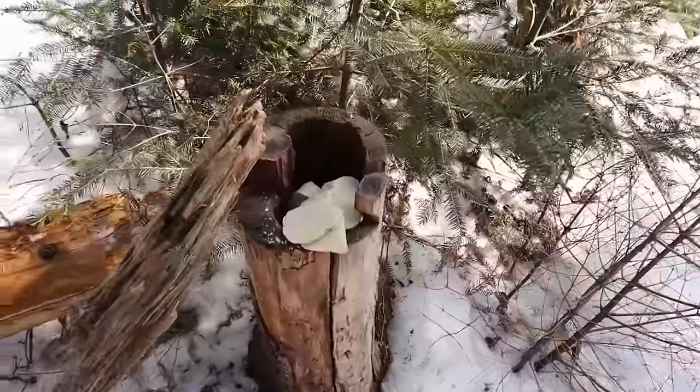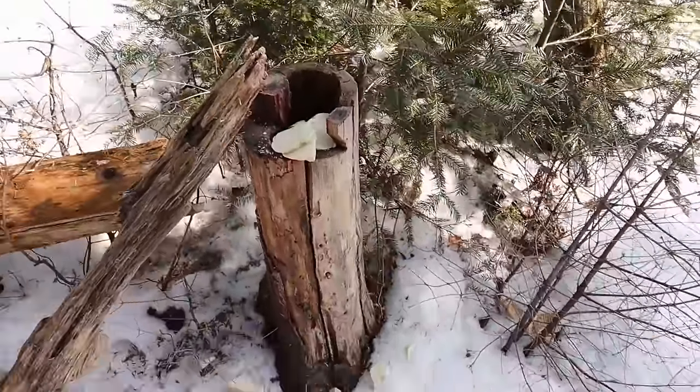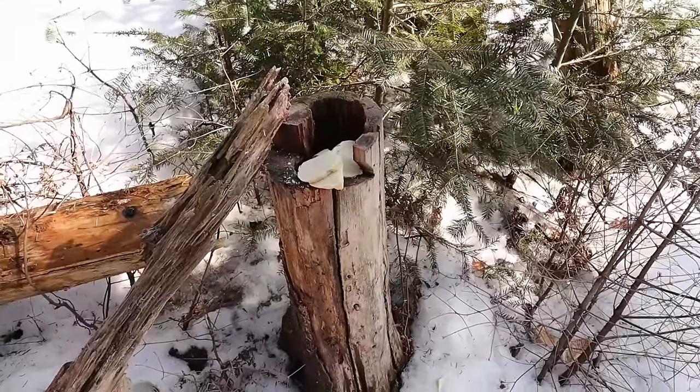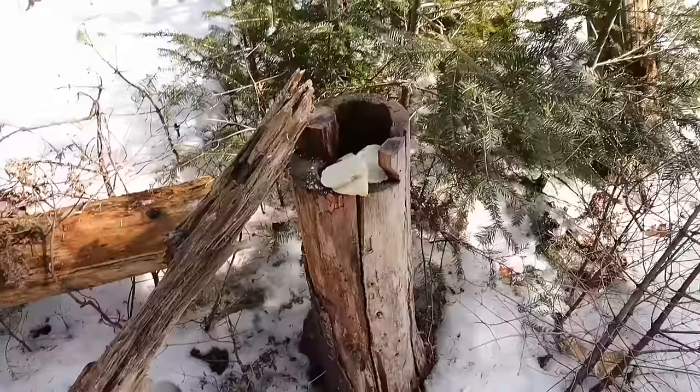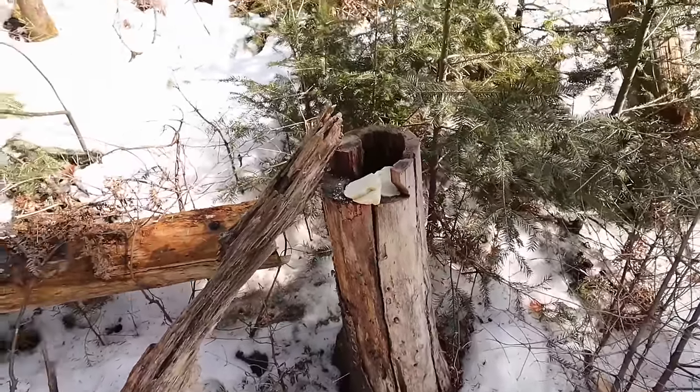And the stump is filled with bigger slices right on top of the salt block. So if it gets humid, moist, a little bit of rain, that bread's gonna soak up all the salty water and it will for sure attract deer.